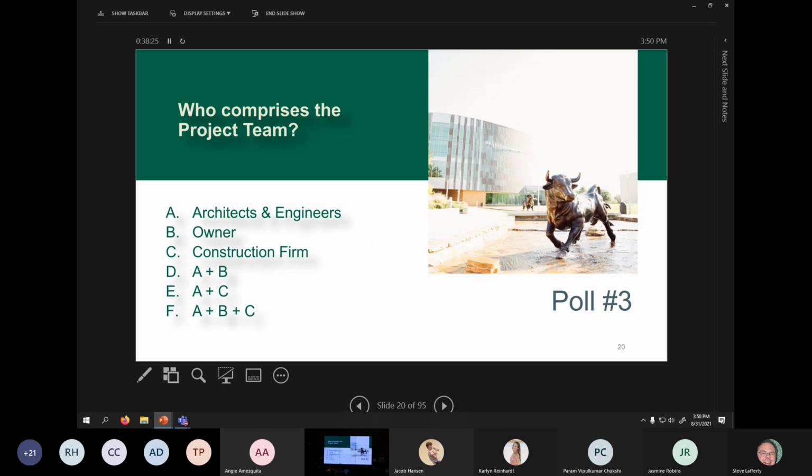Now let's get on with the project. Who comprises the project team? It gets kind of tricky there with all the A's, B's, C's at the bottom here.